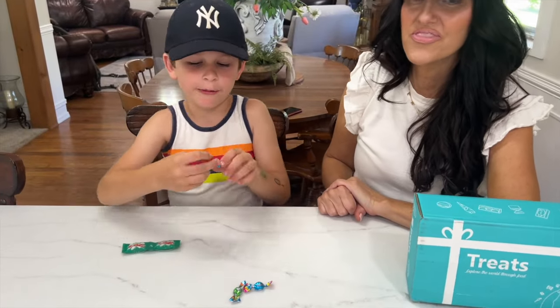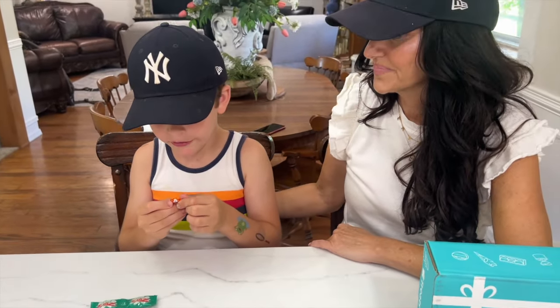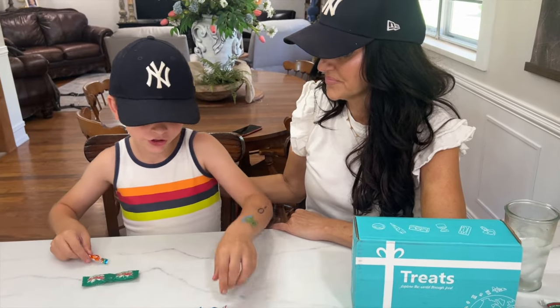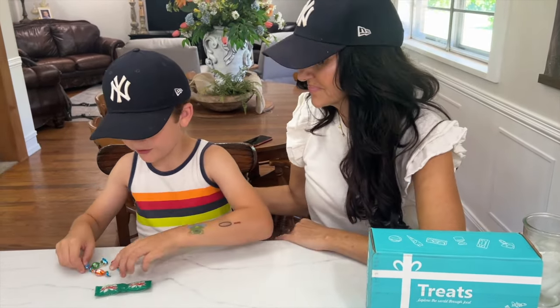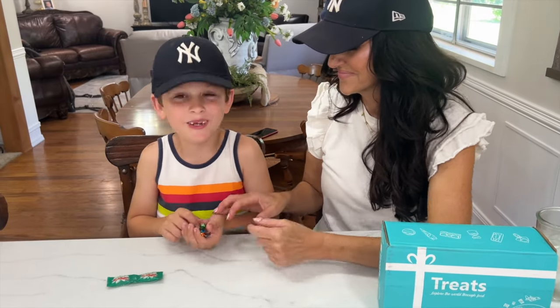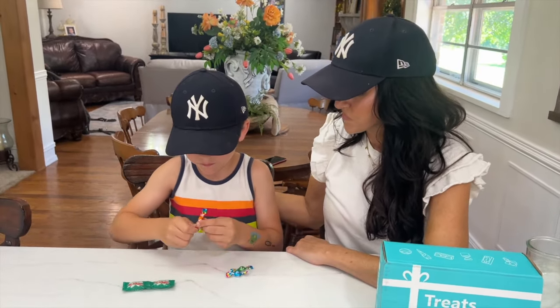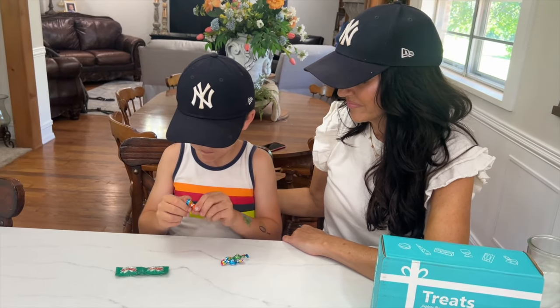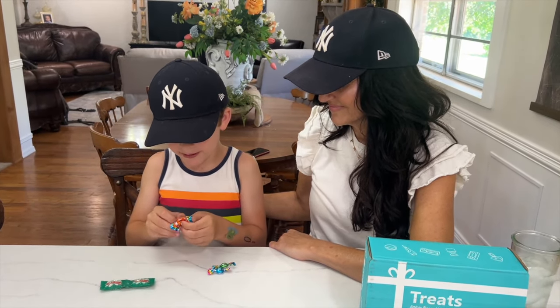These are supposed to be tropical. This one I think is orange. That's blue raspberry. That's green apple. He's already had a few of those already, yeah. Okay. Let's open it up and try one for him. Try the candy. The tropical. Okay. No, I think that's tangerine.